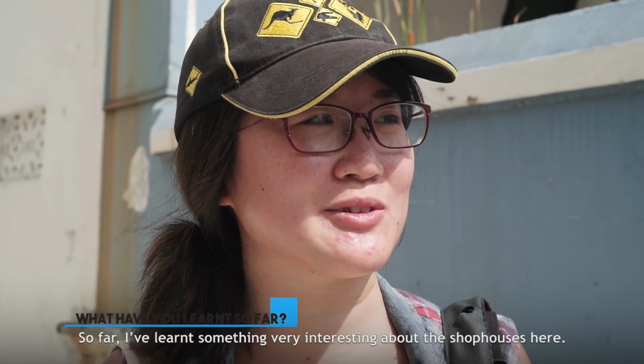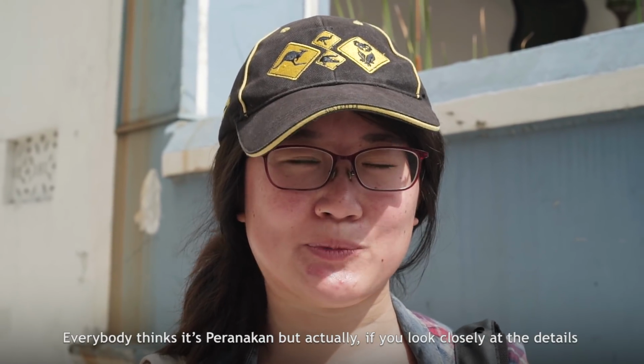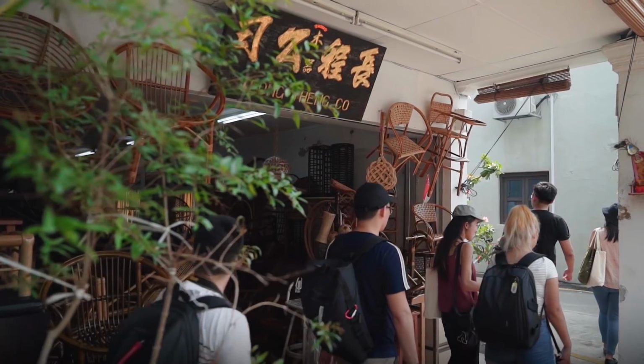So far, I learned something very interesting about the shophouses here. Everybody thinks it is Peranakan, but actually if you look closely at the details of each house, you can actually see different motifs of different cultures.